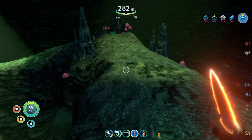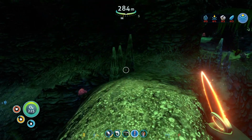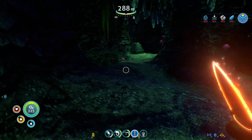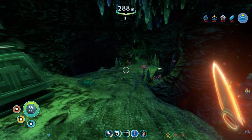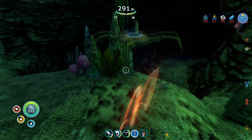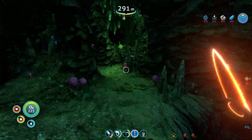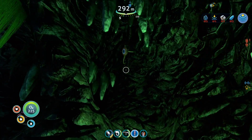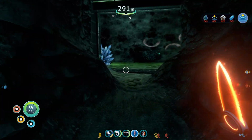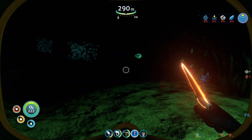Okay, where are we? Can't remember if the meter shows above versus below, like how it differentiates. So I don't know if we are below sea level. Go away. Well, looks like we are below. But we're not that far down.